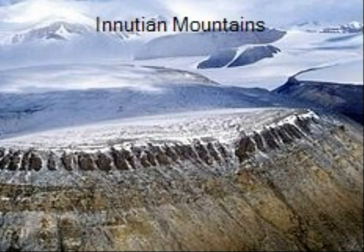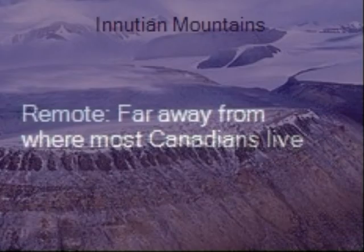Vast areas are covered by ice and permanent snow. The Innuitian Mountains resemble the Appalachians in composition, and, as you might expect, contain similar types of minerals. The mineral resources have not been greatly exploited, however, because the region's remote location makes development too costly when cheaper alternatives exist further south.